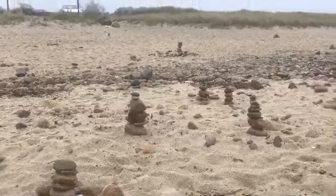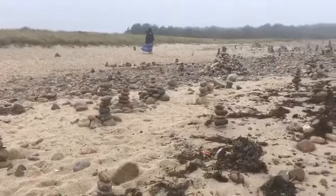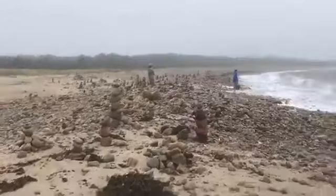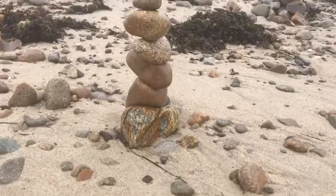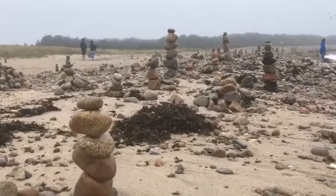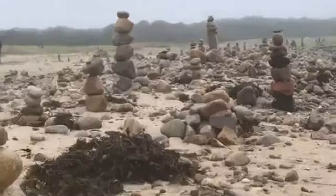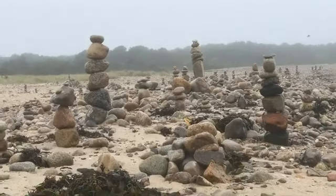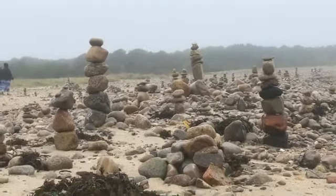Check out all these little stacked rocks together in a little formation. Kind of neat. It's like our own Stonehenge here in Sandwich. Someone put all these rocks here and stacked them up, I don't know, but it's an interesting landscape here as we check out the effects of Jose.